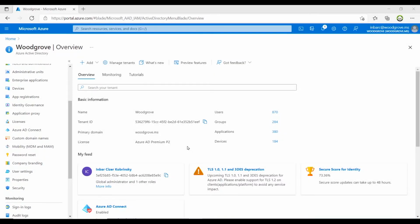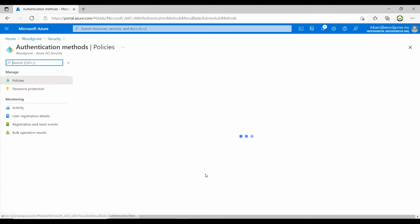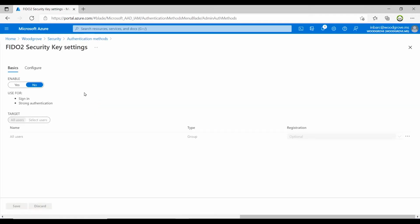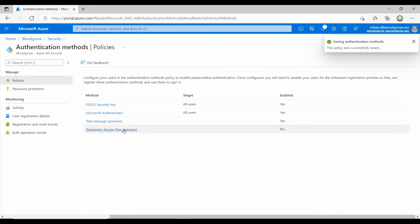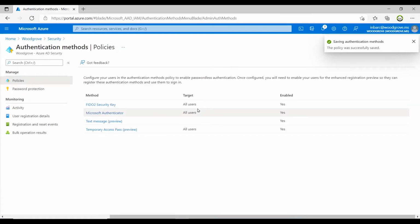So in this demo, we're going to look at how to enable FIDO2 and temporary access pass for all the users in your tenant. First step, we'll go into the security blade in Azure AD. Next, we're going to authentication methods. And here you can see both FIDO2 and temporary access pass under the authentication methods. This is how I can enable a specific authentication method for all users or specify it for specific users and groups. The same way I can do for temporary access pass. I'll enable it for all users. And that's it. Back to the board.